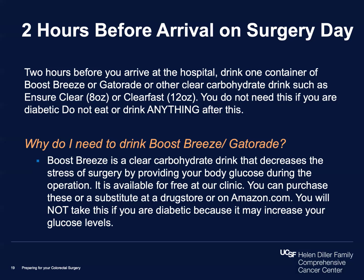Why do I need to drink Boost Freeze or Gatorade 2 hours before coming to the hospital? Boost Freeze or Gatorade is a clear carbohydrate drink that decreases the stress of surgery by providing your body glucose during the operation. It is available for free at our clinic. You can also purchase these or a substitute at a drugstore or on Amazon. You will not take this if you are diabetic because it may increase your glucose levels.